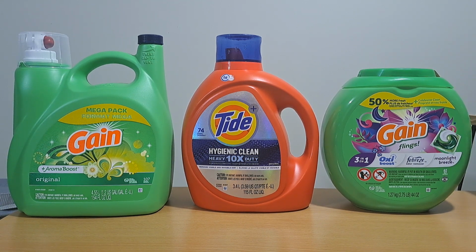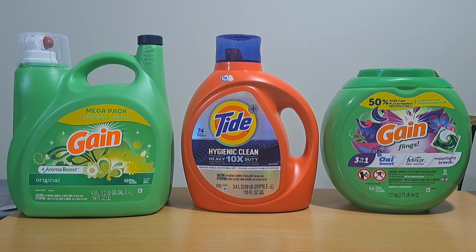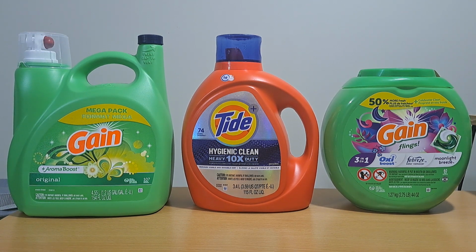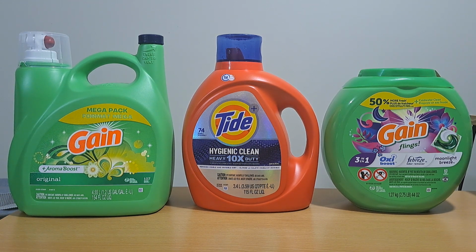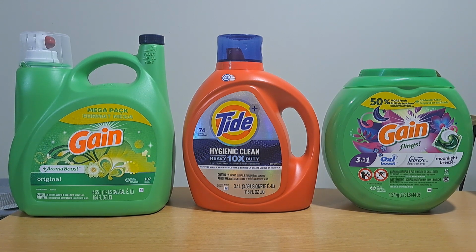The next thing that I grabbed were the Gain Flings, and that is the 60 count. And they were regularly $16.69, but they were on sale for $15.99. Okay, and I used the $3 digital coupon out of the app. But again, if you don't have the $3 digital coupon in the app, you can print the $3 coupon off of the P&G Good website.